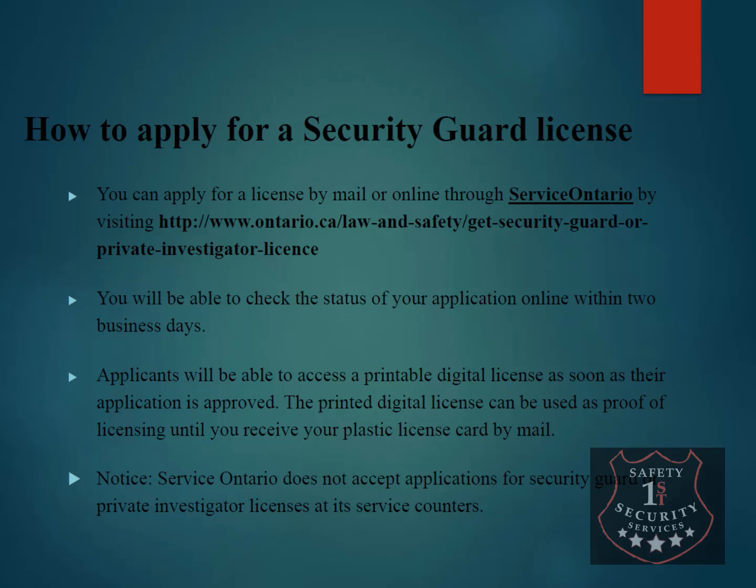Applicants will be able to access a printable digital license as soon as their application is approved. The printed digital license can be used as proof of licensing until you receive your plastic license card by mail. Notice: Service Ontario does not accept applications for security guard or private investigator licenses at its service counters.